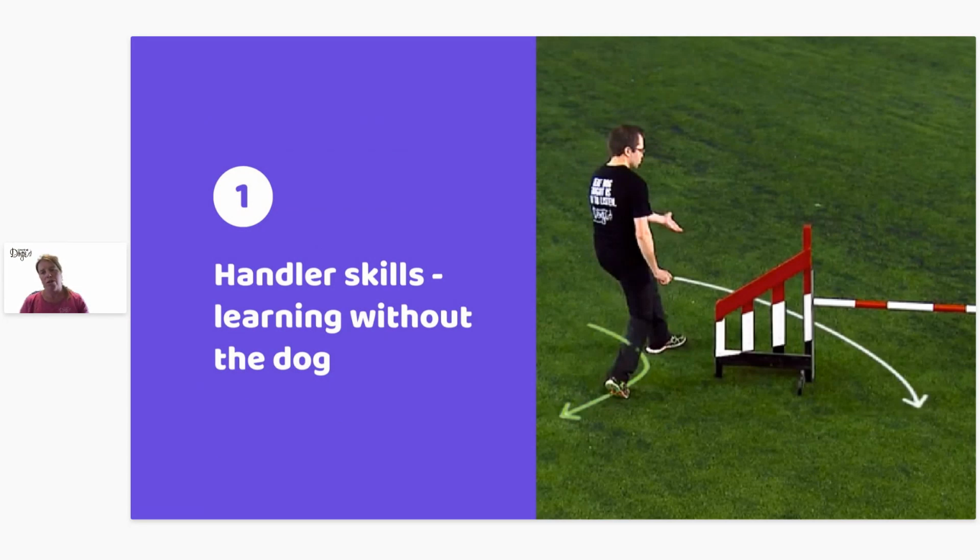So what we do is teach our handling techniques, for example, to our handlers first without the dog. We get you to walk through the 7 handling elements. This is what you do with your movement, your position, your eyes, your chest, your feet, your hands, and your voice. And we get you to repeat those 7 handling elements to a point that it becomes mentally stuck in your brain. So it becomes muscle memory is the word I was looking for.